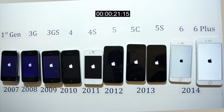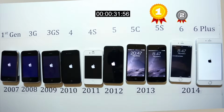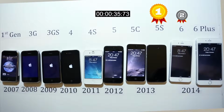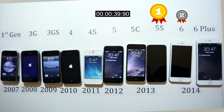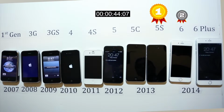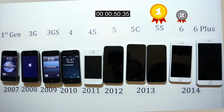Very surprisingly, you will see that the iPhone 5s beats all the other phones by a huge advantage. A few seconds later, the iPhone 6 powers on, followed by the iPhone 5C. But what amazed me the most was that the first generation iPhone, released in 2007, beat the iPhone 6 Plus, released this year. So at this point, I wonder if Apple really put a strong processor on the iPhone 6 Plus. Then, the iPhone 4 and the 3G took very long to power on, but after a few seconds, the iPhone 4 finally powers on, and the last place goes to the iPhone 3G. So after waiting almost 50 seconds, the iPhone 3G finally boots up.